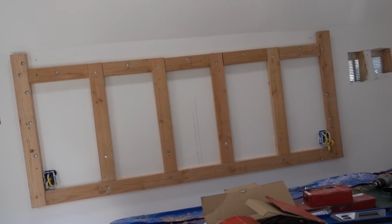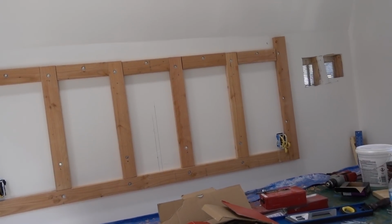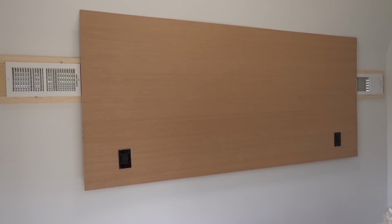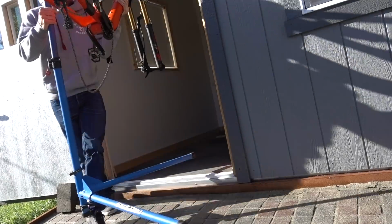So I told my dad my vision, and we've got it set up. We framed it out. We have this thin piece of wood that's basically a veneer on top of a 3/4 inch piece of plywood. It's just a big 4 foot by 8 foot panel that will be my tool wall and backdrop for a lot of my videos.